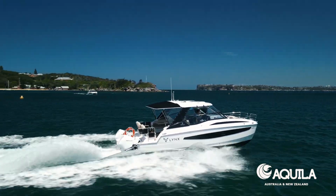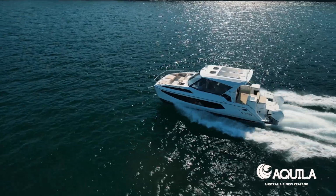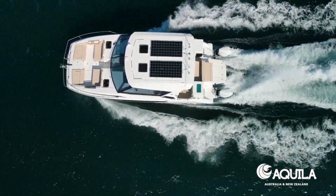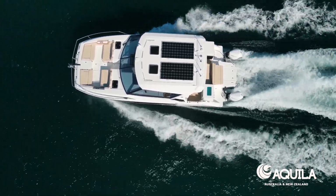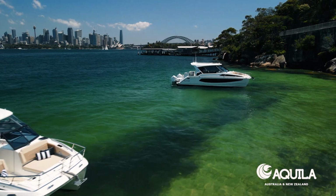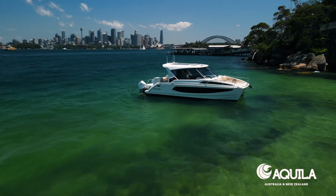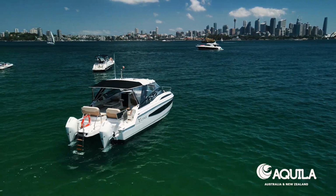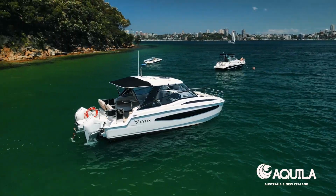its size category. The larger Aquila 36 has been on the market for well over 4 years, quickly establishing itself as the worldwide best-selling power catamaran brand. Now, the Aquila 32 has evolved as a reiteration of the 36's finely honed and enhanced features, design, and performance, only packaged in a slightly smaller and more cost-effective boat.